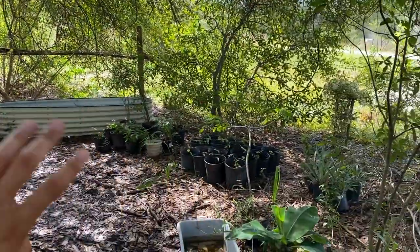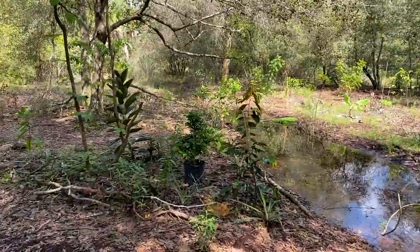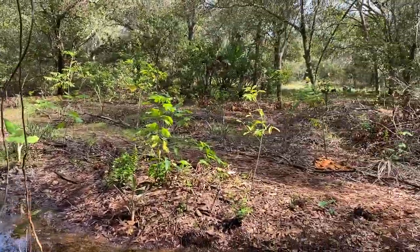This is my nursery area. I really like how this area looks. And wow, something was running across the water. I think it was a lizard. But wow, guys, everything is actually looking really good.